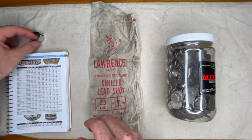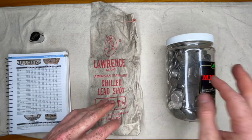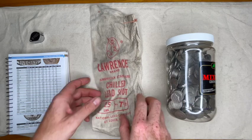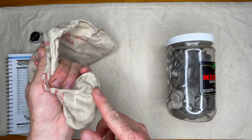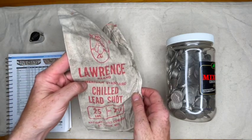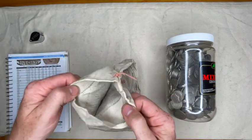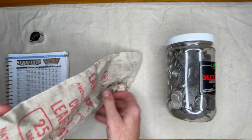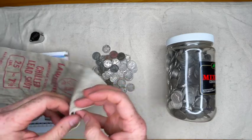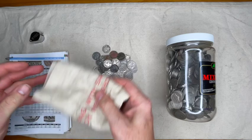So we'll get started. I'll dump all this out so you can kind of see. I've not looked in this. I think these are all buffalo. There's not many in this, just a little bit there. But I thought this little canvas bag was nice. It's lead shot. So all these little canvas bags are really nice. I like these old canvas bags, kind of like old bank bags.